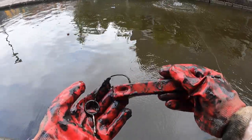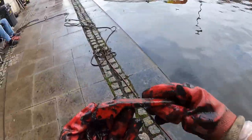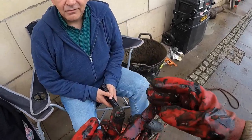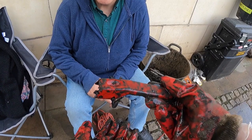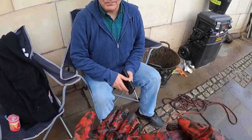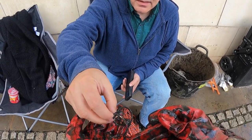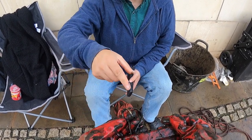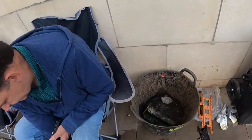I think this is a wagon lock. Just checked with my dad, he used to be an HGV driver. What do you reckon? That looks like a door handle. Door handle? What's that? Haven't got a clue. It's a pin for something. I'll tell you what that's for. That goes in there. Yeah? Oh yeah. Fire extinguisher handle. No way. It is, isn't it?